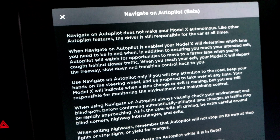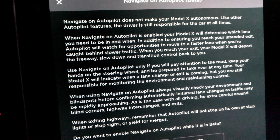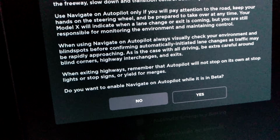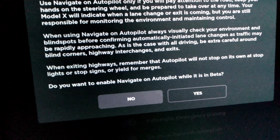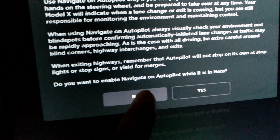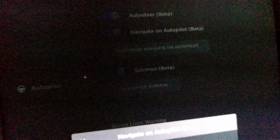Navigate on Autopilot beta does not make your X autonomous. Driver is still responsible for the car at all times. Yes, of course. Okay, it tells me all this. Pay attention to the road. Do you want to enable when exiting highways? Remember that Autopilot will not stop on its own at stoplights or stop signs or yield for merges. Gotta remember that. Okay. Do you want to enable Navigate on Autopilot while it is in beta? Yes. Alright, so there it is. It's on. And customize Navigate on Autopilot.